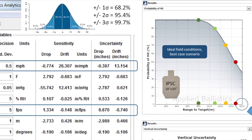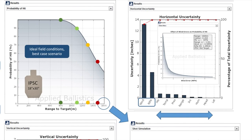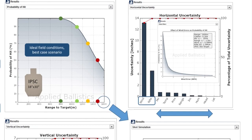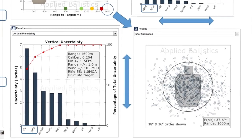If we look at the probability of hits for this cartridge on an IPSC target, we see again green, 100% up to 800 meters. We are going to drop to 90% around 1100 meters, 70% at 1300, and 50% close to 1500. So very, very good performance from an AR-10 style cartridge, the 6.5 Creedmoor. On the horizontal uncertainty, you now see even higher wind impact, followed by the rifle. And on the vertical uncertainty, muzzle velocity becomes the number one variable, followed by the rifle precision. You can also see the shot simulation.